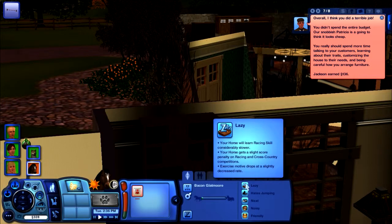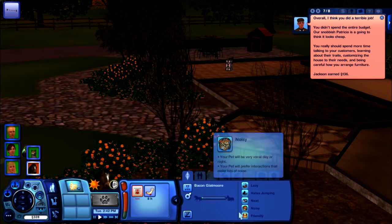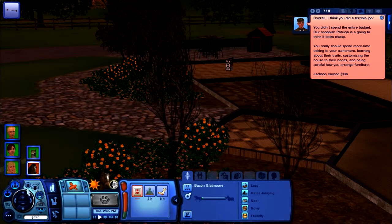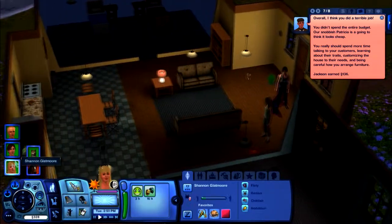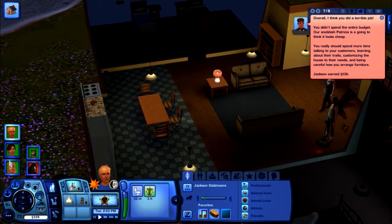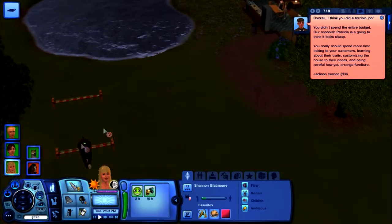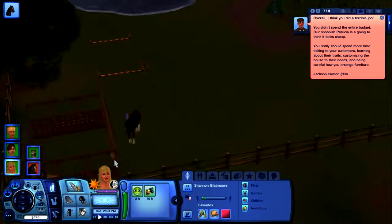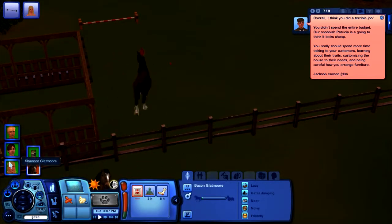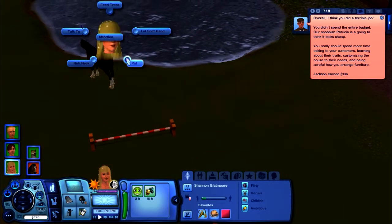She hates jumping? Oh, that's not good. Okay. Oh, they're already home. Perfect. Jackson will go home. We're going to have Shannon mount up on Bacon. Or no, we'll have her talk to him. Bacon's a her, I think. No, it's a dude. Never mind. Bacon, stop jumping. God, I can't speak today. Bacon, stop jumping.